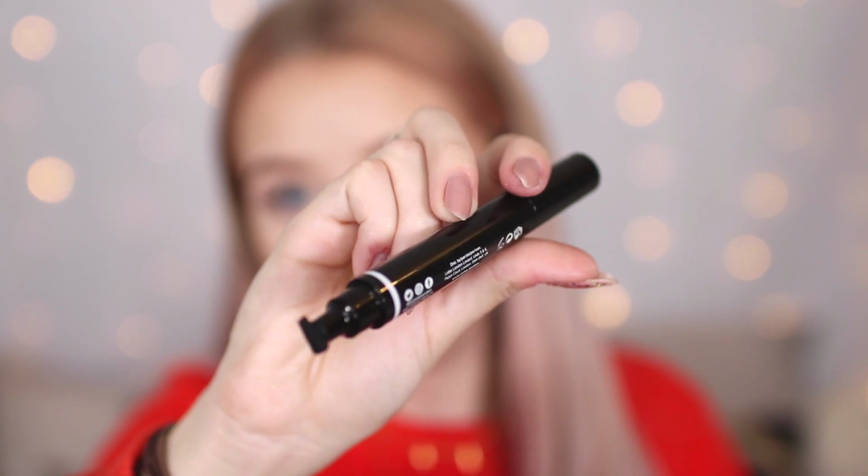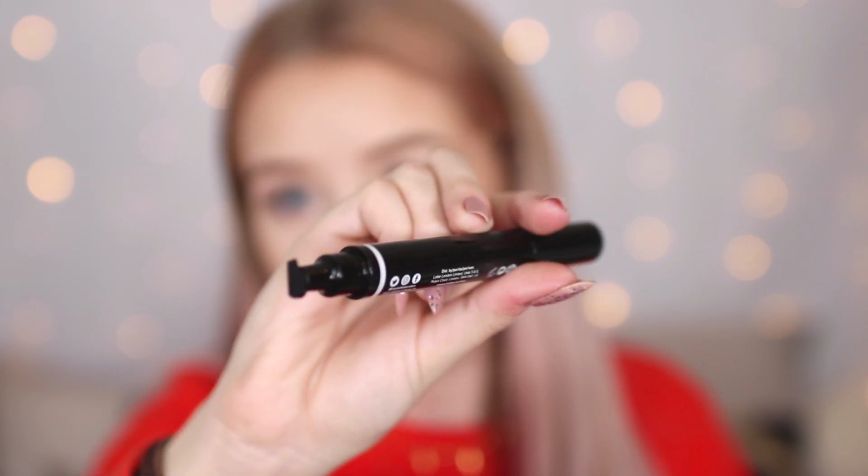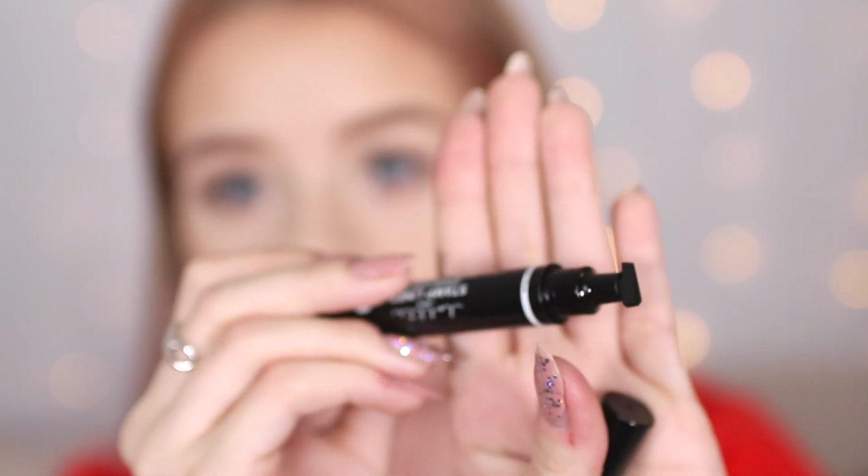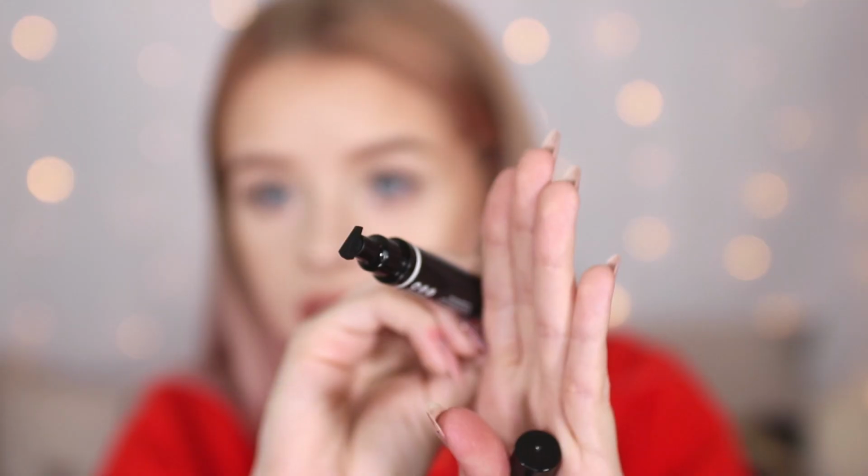I am hoping you can see this and see what I mean. Literally got a triangle. Is that in focus? No. Is that in focus? Hopefully. Yes, see? And then this one, which is called the Black Moon Rock and Roller Easy Eyeliner Ink.